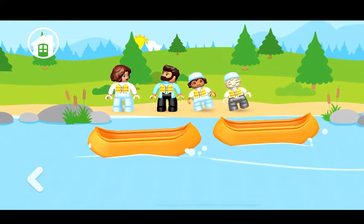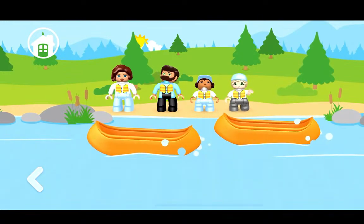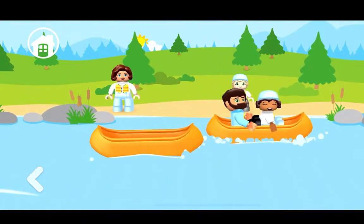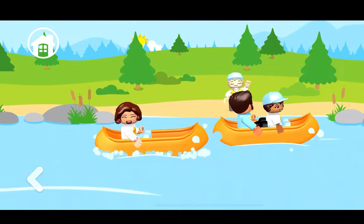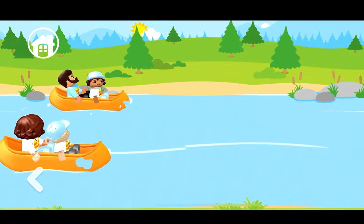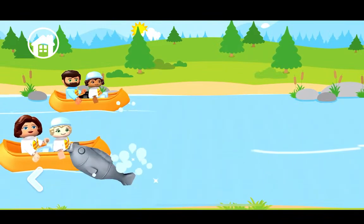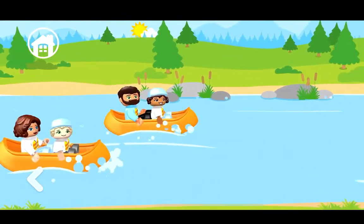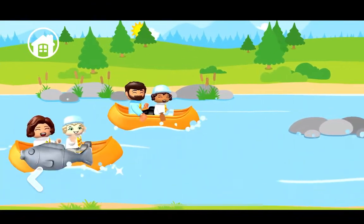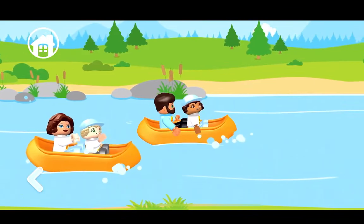Here we see two boats. We need to break into teams, get into the boats and swim. Okay, father and one child, mother and the other child. Remember, you must swim around all the obstacles: stones, ducks, etc. See? Go. No, oh, it's stones. Oh no, daddy. Go to the boat. Okay. Super.